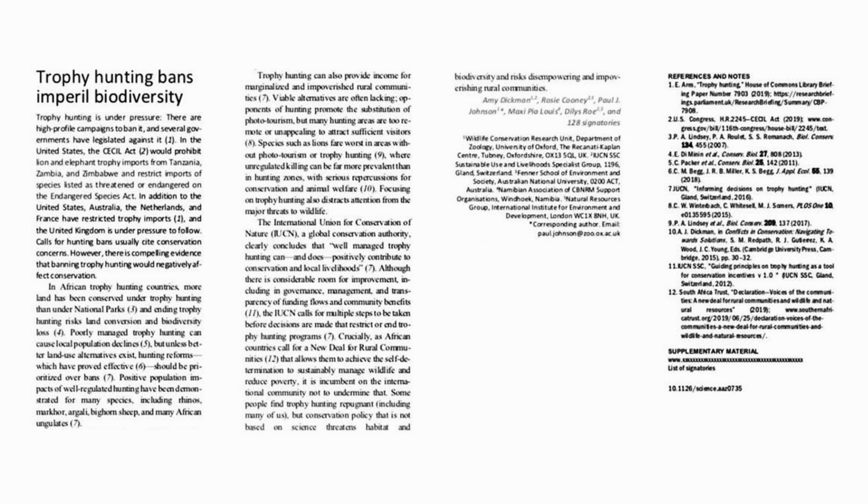Trophy hunting bans imperil biodiversity. That's the subject of a letter written to the Journal of Science, signed by 130 scientists from around the world. It says that ending hunting tourism in Africa risks biodiversity loss. Thanks to Andrew Gibbons for sending in the story.